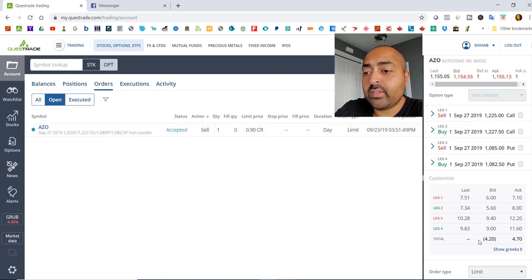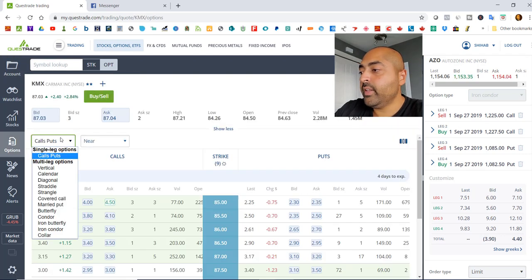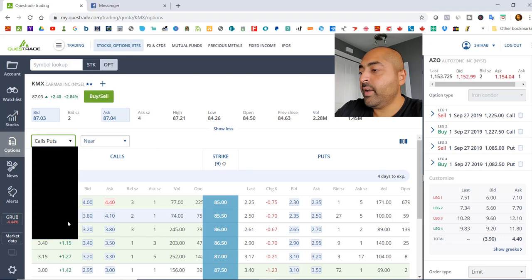But right now it's showing me the mid price is about $20 or $30. So obviously it's not worth it. But at around 3 o'clock, it was giving me almost $1 mid price. So I don't understand what's going on. I'm gonna leave it at 90 as long as my strikes are good, 1085 and 1225. So I might not get this trade, but let's go back and look at CarMax.